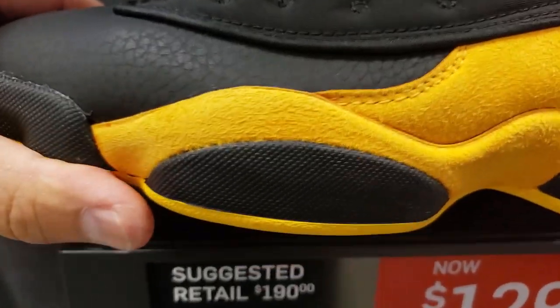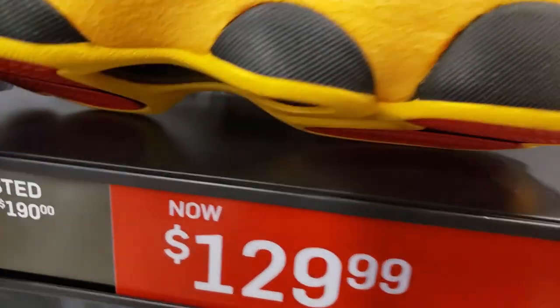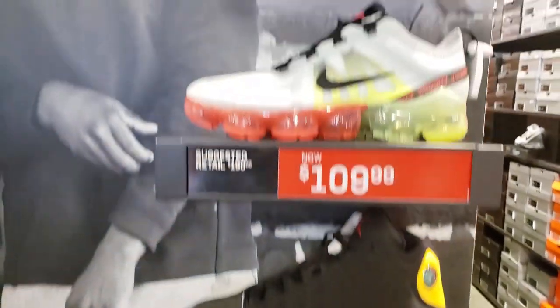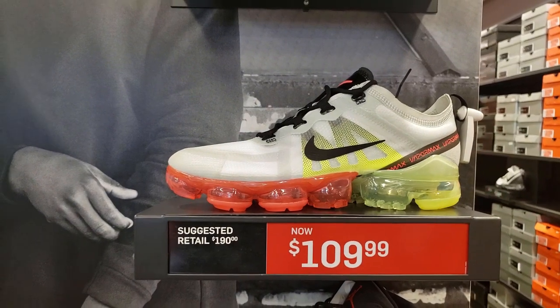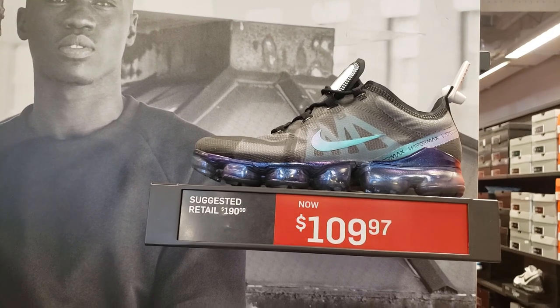Got that red glue coming out everywhere. Oh, all up on the bottom of these. That's why these are the B grades, you guys. Got these. These are nice. I'm a fan of those. Got those as well. Those are some crazy sick deals.